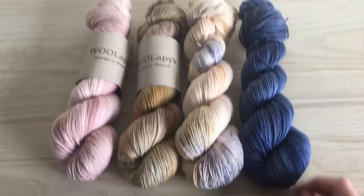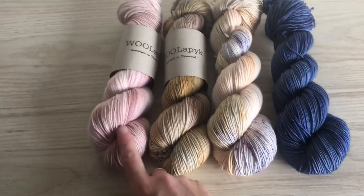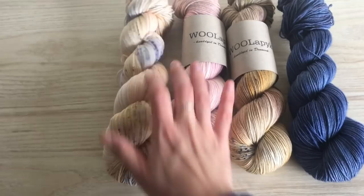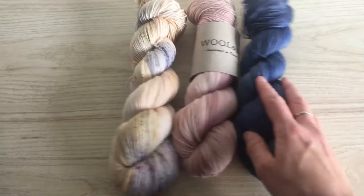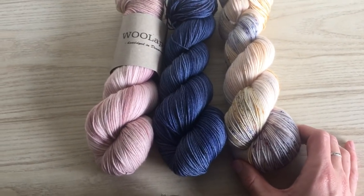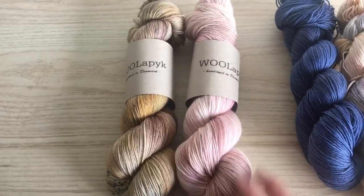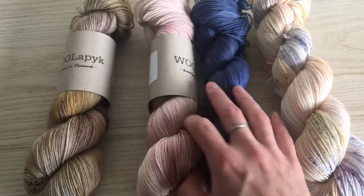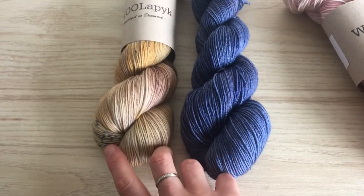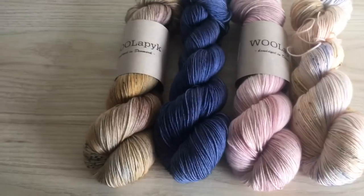So this is blue, obviously, and there are bits of blue in here, a little bit of blue here. This one has some pinks, which this one does too, so they would work together as well. These three would make a really pretty shawl, I find. It would be so pretty. But you could also use these two together. I guess the blue could actually go with all of them because there are some bits of blue in here as well. So I think this is what I'm going for.